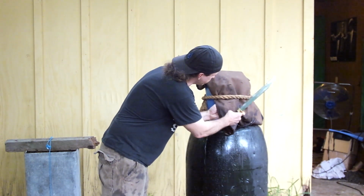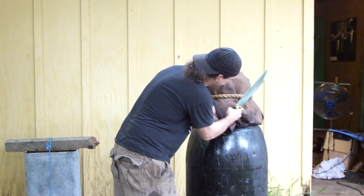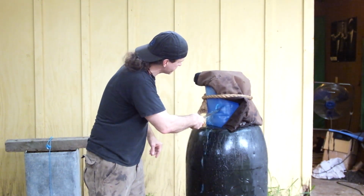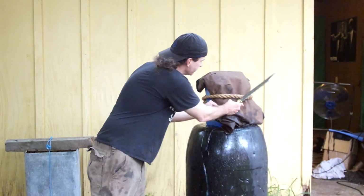I can find my cut again. The fabric moves so easily. But anyway, we made it all the way into the bottle and sliced directly into the bottle. Beautiful cut.